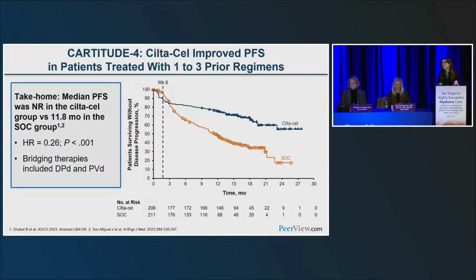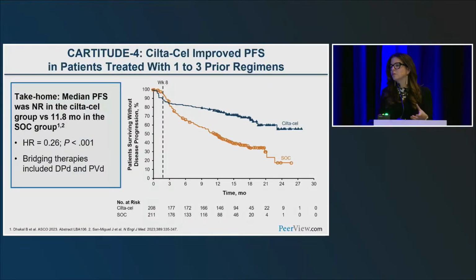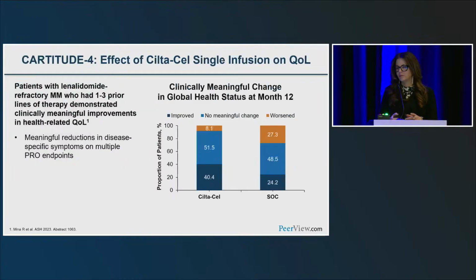Right, and so the study dictated what bridging regimens we needed to use, but in real life, we need to pick the best regimen for the patient so they can make it to their cells, because we see once they get their cells, they have drastically better outcomes. And then not only drastically better outcomes, but improved quality of life. And you can see those patients who did receive the cilta-cel had a meaningful improved quality of life compared to the standard of care arm.